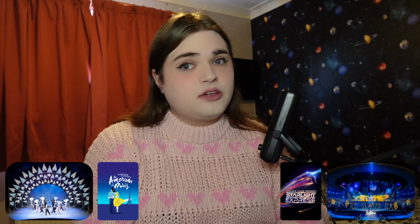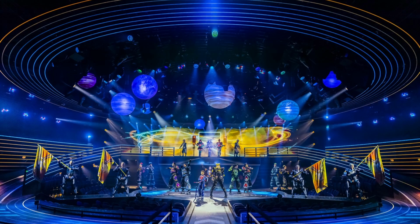That set for Starlight is magical. Like, I walked out of Starlight Express and I was like, yeah, that story, it's a story. It is the story of all time. But the set, oh, the pyrotechnics of it all. The planets coming down, are you kidding? It looks gorgeous, it's expansive, it's immersive.